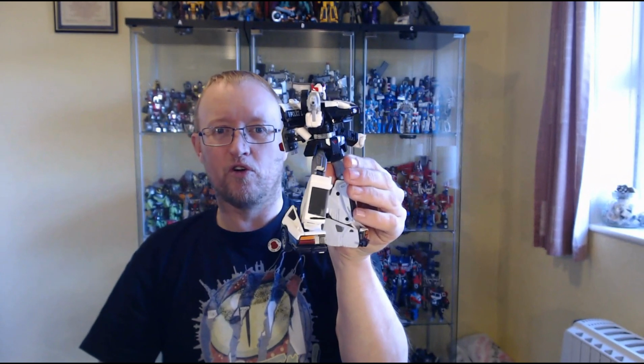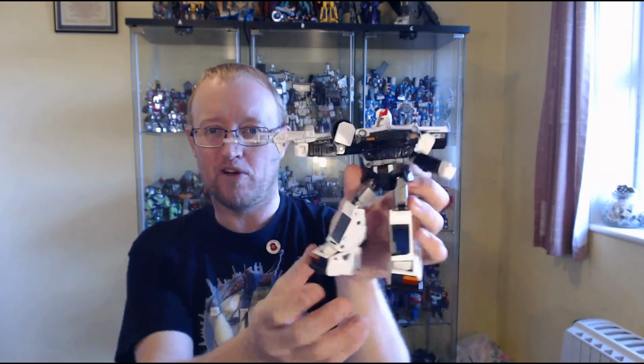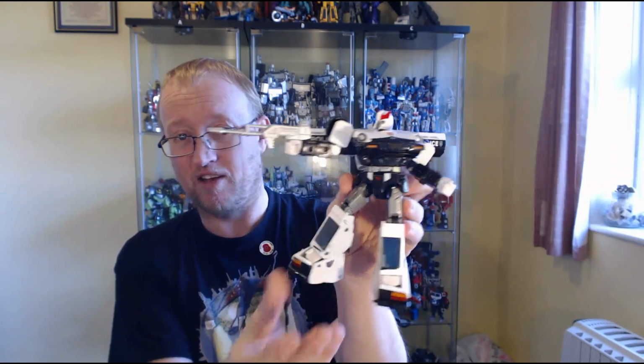looking down the barrel of his gun at me when I'm lying in bed, at my head. So I have to turn him so he points just behind the telly. But yeah, Masterpiece Prowl. I love the design, love the mold, awesome figure. So he's on display in my room, and yeah, it's Prowl.